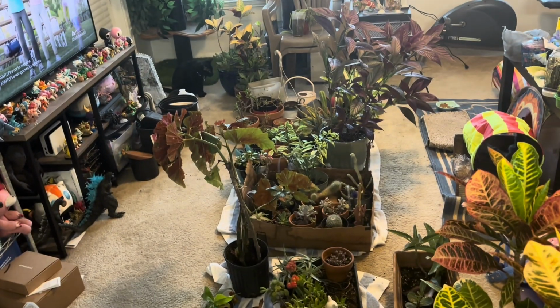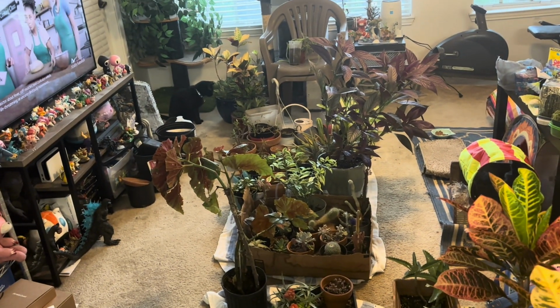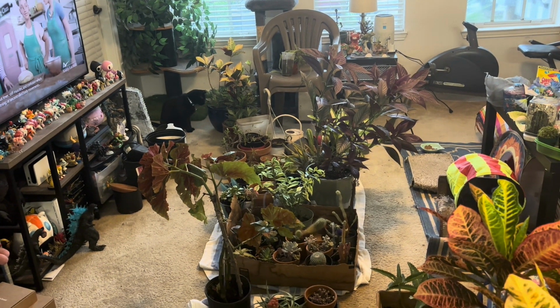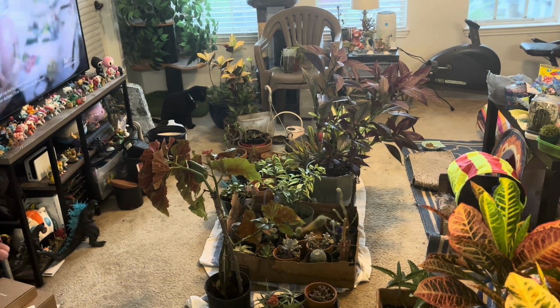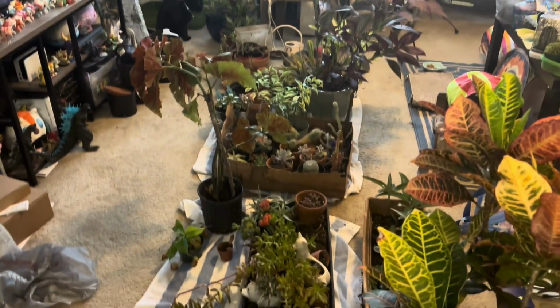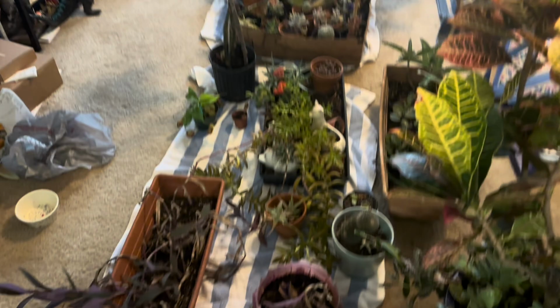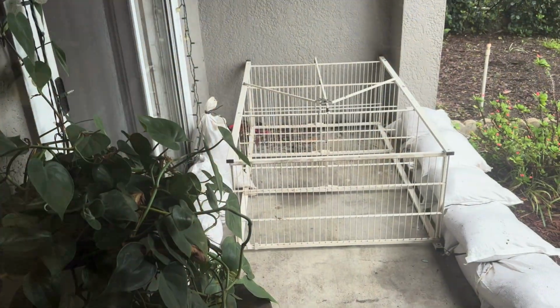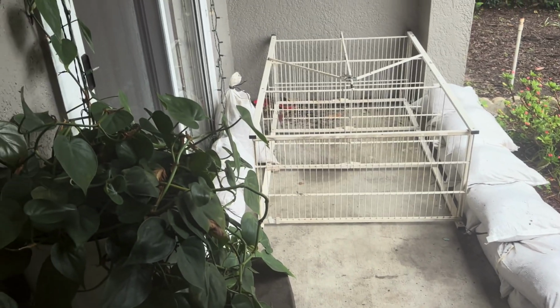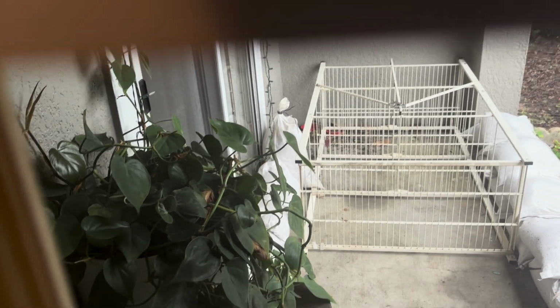Something told me, let's not do all this work and bring everything outside just yet. It seems like things are really active out there as far as, you know, tropical storms go. And I'm glad I kind of listened to my gut, because here we are again having to do all this. And then I'm peeking through my blinds right now, but you can see out there we have sandbags against the door there.